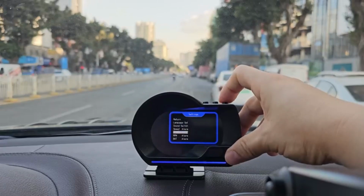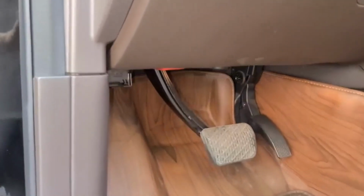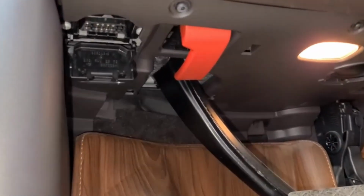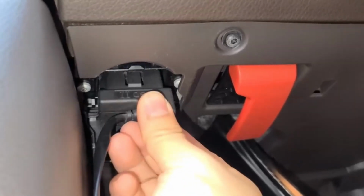Kinda, but how does that actually work? How does it project onto the windshield without blocking your view? And what about things like glare or different types of windshields? It's clever optics, really. A tiny projector creates this virtual image that looks like it's floating out in front of the car near the hood. So it's not actually on the glass. It appears to be out further.